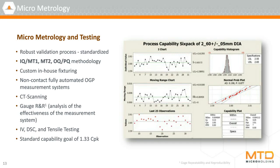One statement of clarification and caution is that a gauge R&R does not tell you that the part is within specification. What it does tell you, however, is that your measurement system can accurately and consistently measure your part.